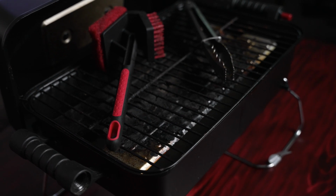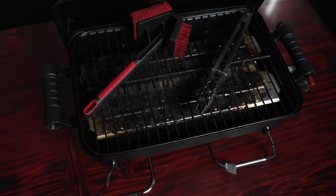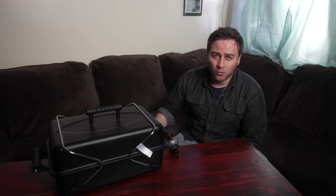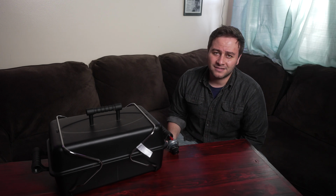Please share with your friends and family. Don't get ripped off with some of these outrageous prices, right? Spread the word. I don't want people buying this thing at 200 bucks, right? That's just ridiculous. Look, overall, under 50, get it. Other than that, I would pass on it.